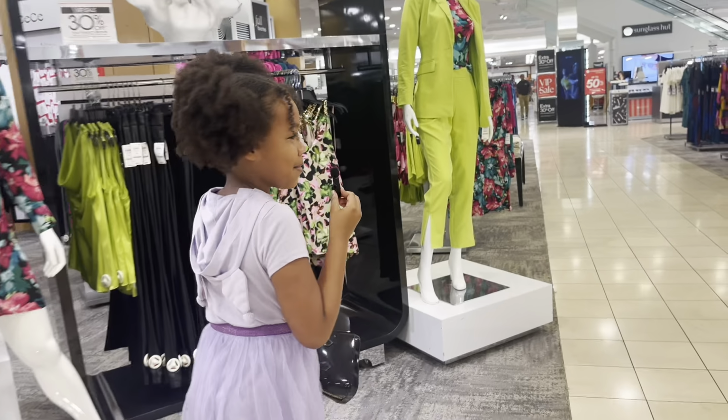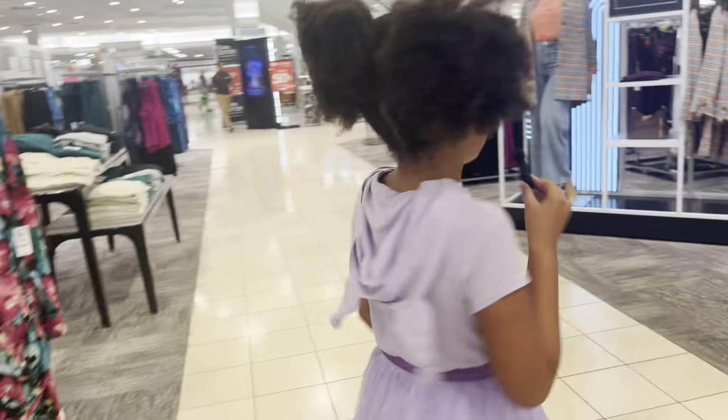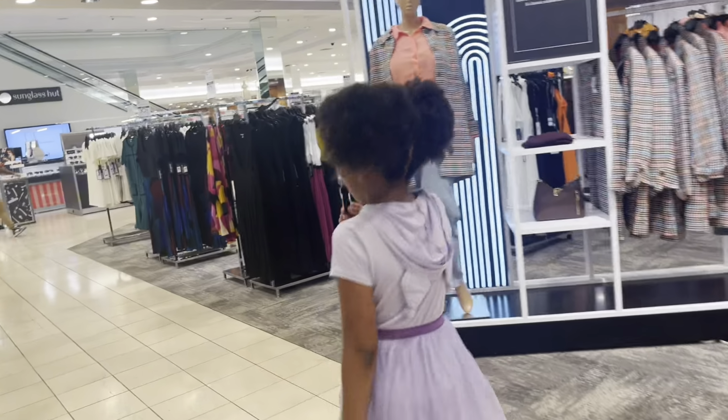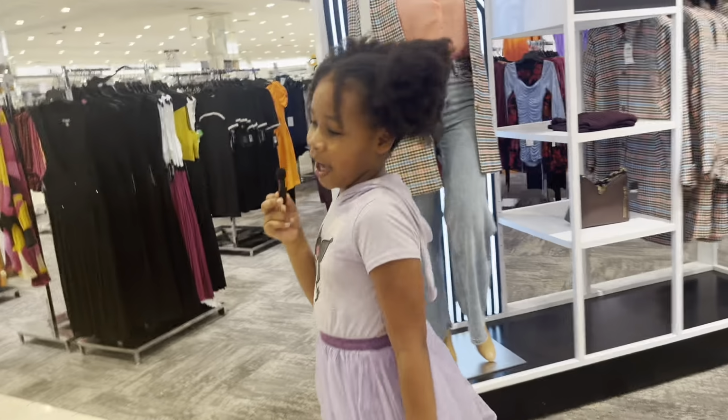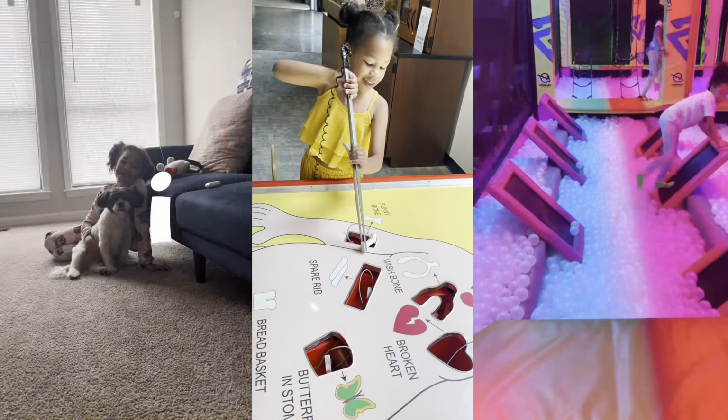I'm here with my mom and my grandma, and we are trying to find the Hello Kitty shop, which I think is upstairs, because this was a surprise, so I wasn't here, so I don't know where it is.